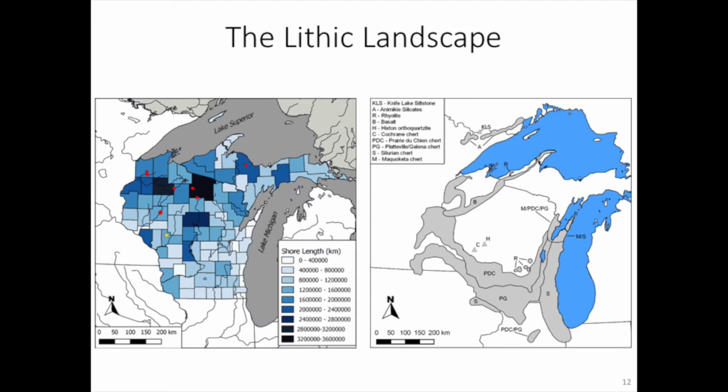So contrast that with the distribution of all these lakes and bogs and marshes. If you look at, say, total miles of shoreline or number of lakes, the density of those patches is highest where the lithic raw materials are the worst. So you've got this kind of mismatch between where stone is and where resources are.